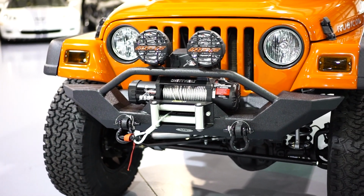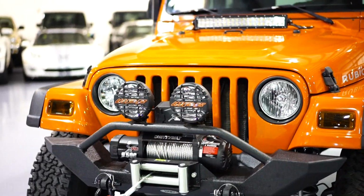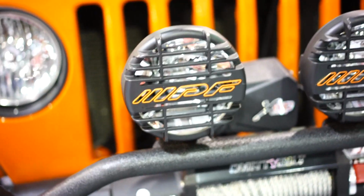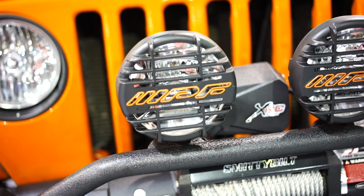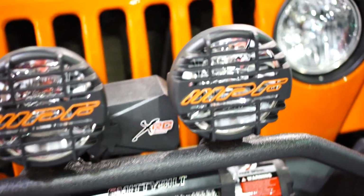9,500 pound remote winch, quick disconnect D-rings, brand new ARB IPF lights. And if you know, these lights do not come in orange up front. It's a white finish. We actually custom painted that to match the same exact color as the Jeep. Give it a nice kind of custom look.